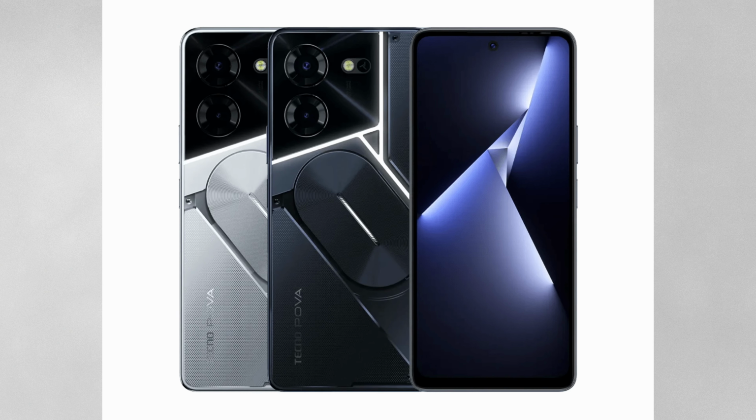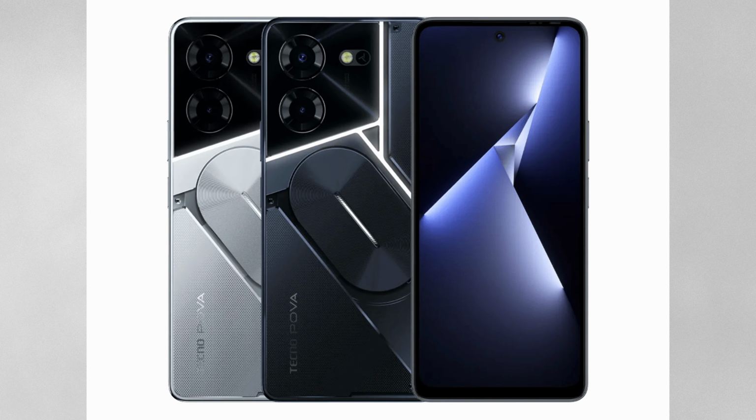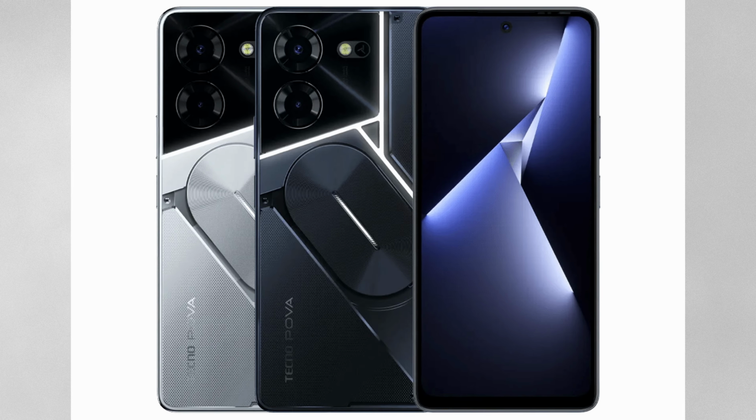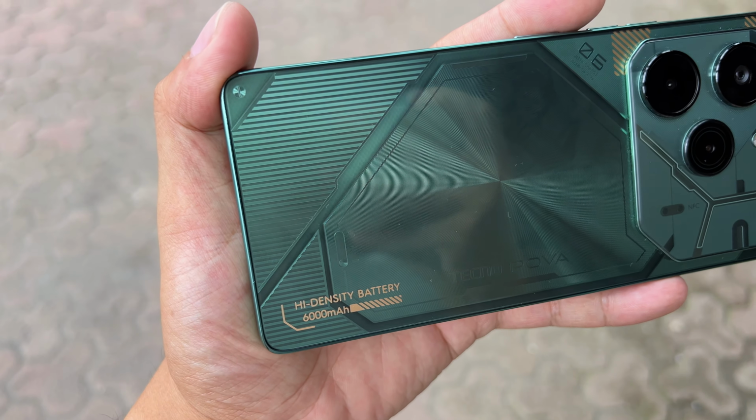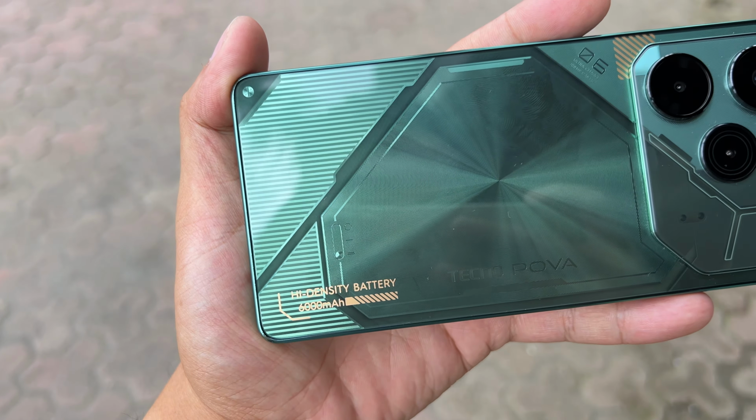They did update the look, but to be honest with you, I prefer the design of the 5 Pro. By now, you should know that these are just stickers or the film that gets applied under the plastic frame. But with the Pova 6 Pro, the cheap-looking print easily gives it away. I mean, in person, this battery font looks really cheap.